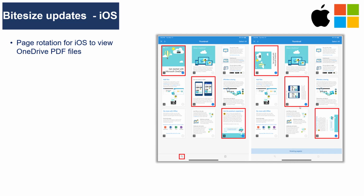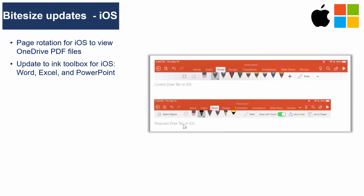Okay, so page rotation for iOS to view OneDrive PDF files. And next we have an update to the Ink Toolbox for iOS, so Word, Excel and PowerPoint. That is going to get shuffled around, and there's some things coming into it.